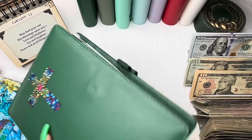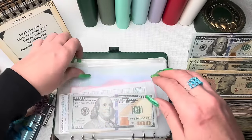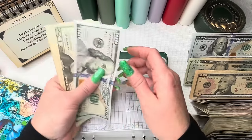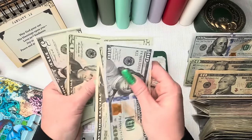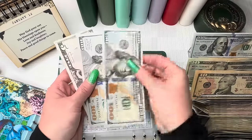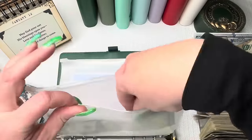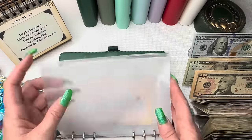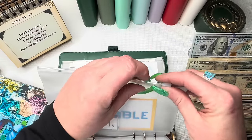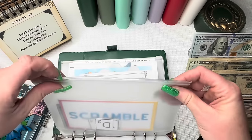All right, in the big savings challenge binder, there's only two envelopes that need a little bit of condensing. That is the Mother's Day challenge. It has 100, 20, 40, 60, 80, 205. So we're gonna take these 20s and switch them out for 100. So 205 there. And then scramble. And scramble adds up so quickly, if you see my savings challenge videos.